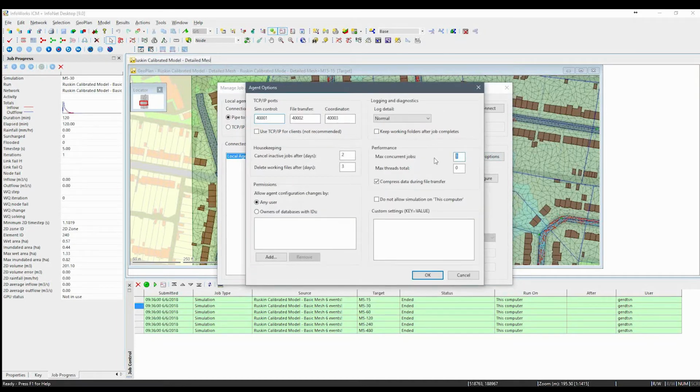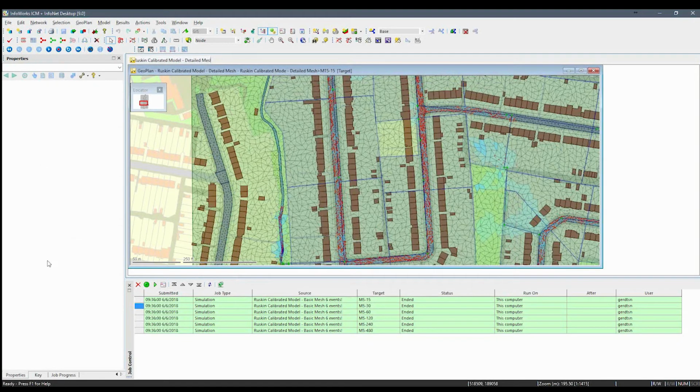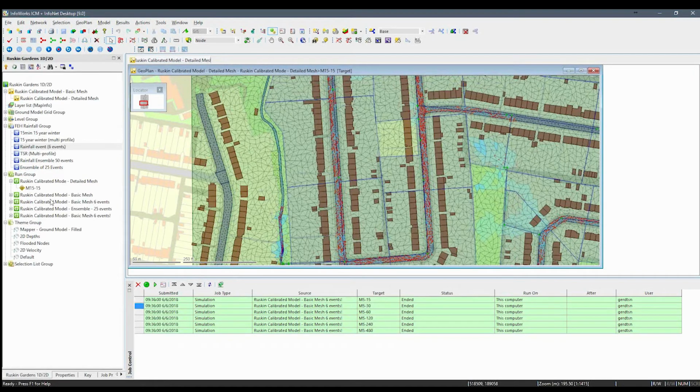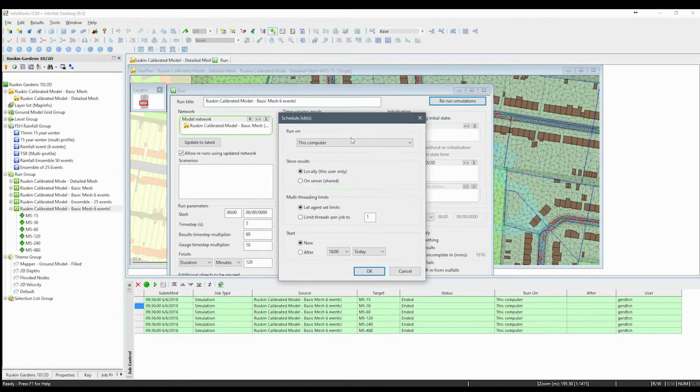But here on the agent options, I'm going to now allow 3 runs simultaneously. And I'm going to save. And so now I'm going to rerun the same simulation using that new setting. I need to click on the arrow here. There we go. So I'm just going to reopen this simulation and rerun simulations, still leaving it on this computer.